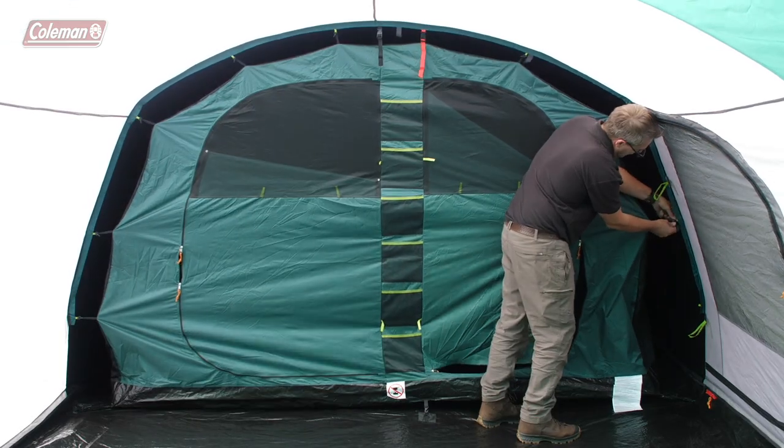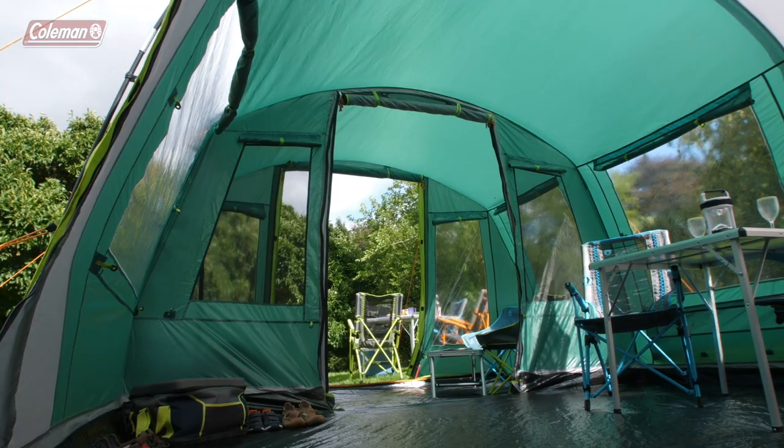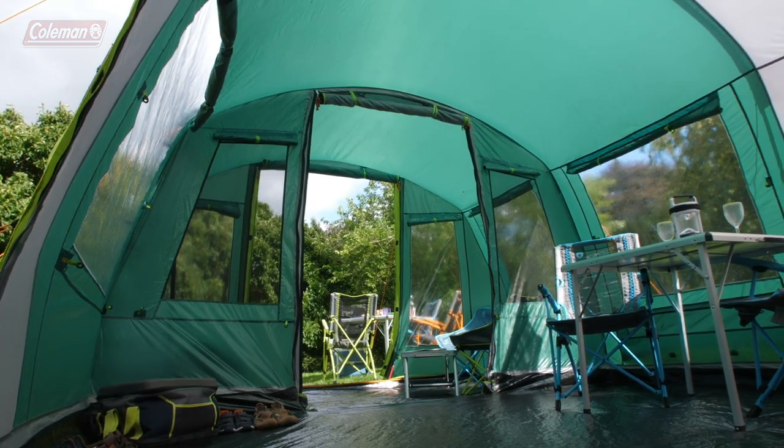The Coleman Pinto Mountain 5 Plus XL, offering copious amounts of space and peace of mind for comfortable family living on the campsite.